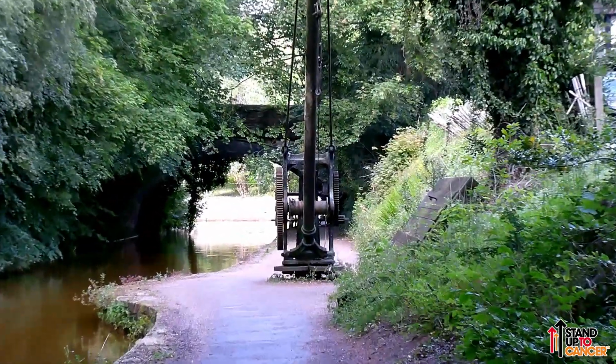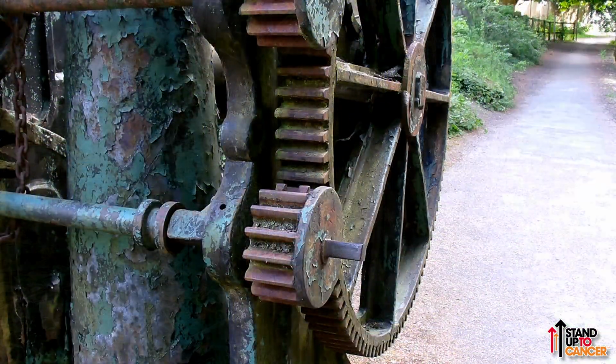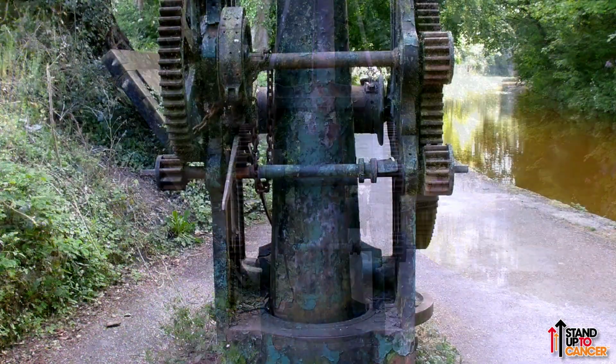This crane, sadly not in working order, can be found just a few yards down the Lee branch. Just about everything is there, and with a small amount of work, I think it could be restored.